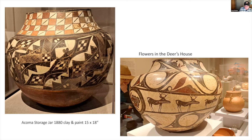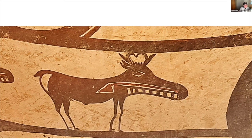This is really beautiful. Again, this figure ground business going on, these squirrels. Let me talk a little bit about this deer with the arrow going into it. Now, when I first saw it, I thought, oh yeah, it's one of those rituals where you kind of imagine the animal that you want to capture speared and brought back to the village. But they came up with a very different kind of notion.